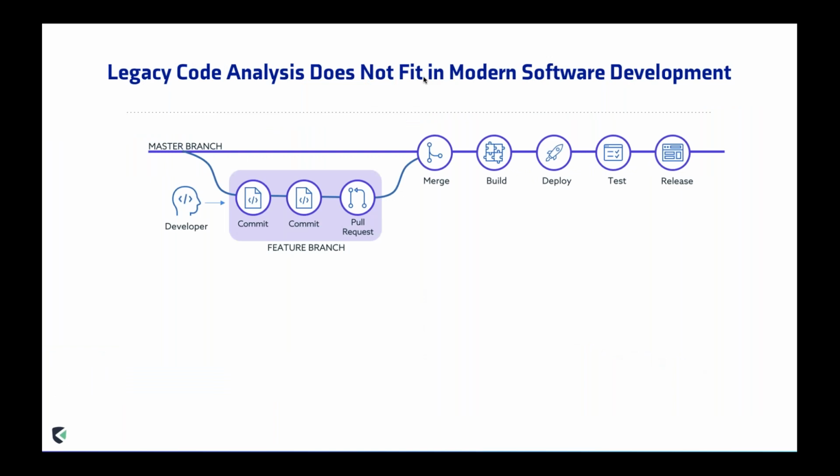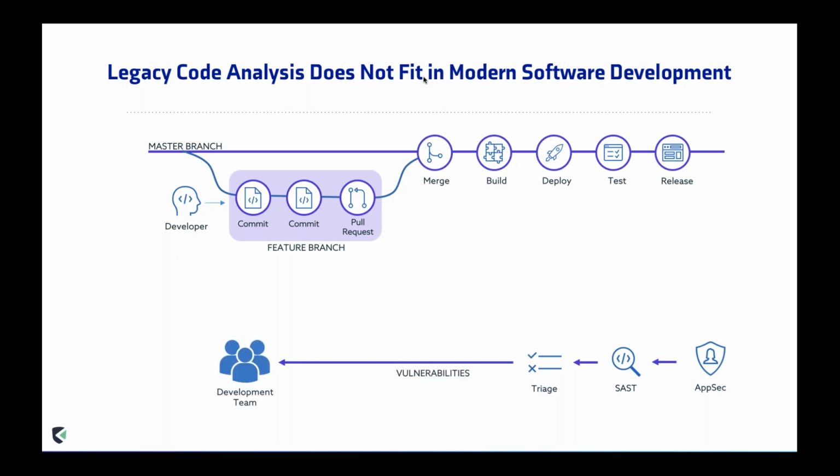So when we think about the way in which we develop software today, and the way in which we run security, I'm sure these phases of the software development lifecycle look very familiar to you. And it's no surprise. When we think about security, we run a SAST scan, and the first step once we get results is to perform triage. Then we take those vulnerabilities and give them to a development team. There are two key things to notice here.